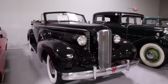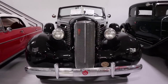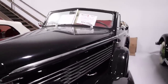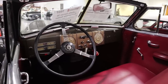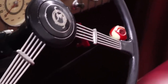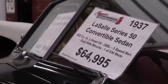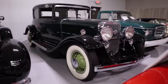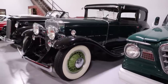Here's a 1937 LaSalle Series 50 convertible sedan. Gosh, there's just so many nice cars at this place. They do such a good job showing them and just preparing them. We got squeaky floors. Look at the gear shifter. It's like a Christmas gear shifter. Look at that dash. Here's a 1931 Cadillac. Asking $129,995 for it.